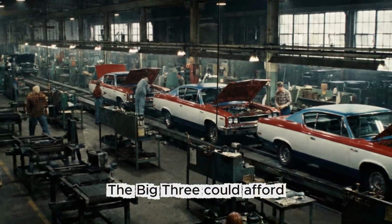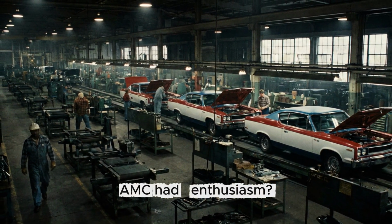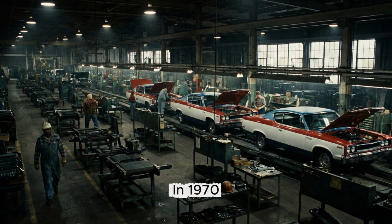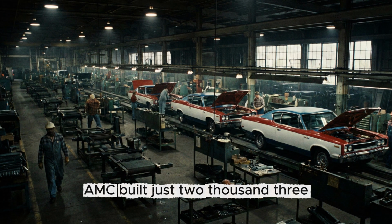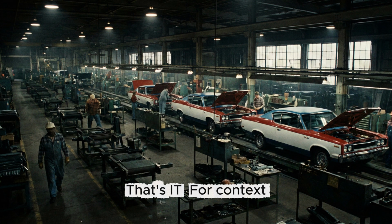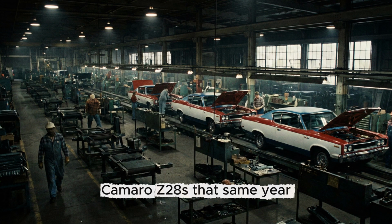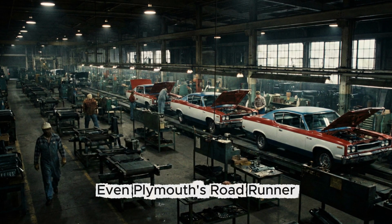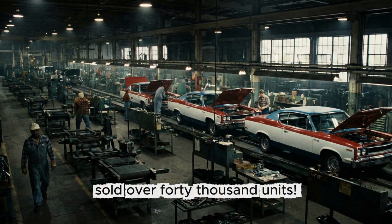The big three could afford Super Bowl ads and magazine spreads. AMC had enthusiasm. Production numbers tell the whole story. In 1970, the only year the Rebel Machine was produced, AMC built just 2,326 units. That's it. For context, Chevrolet sold over 60,000 Camaro Z28s that same year. Ford moved over 40,000 Boss Mustangs. Even Plymouth's Roadrunner, a budget muscle car, sold over 40,000 units.